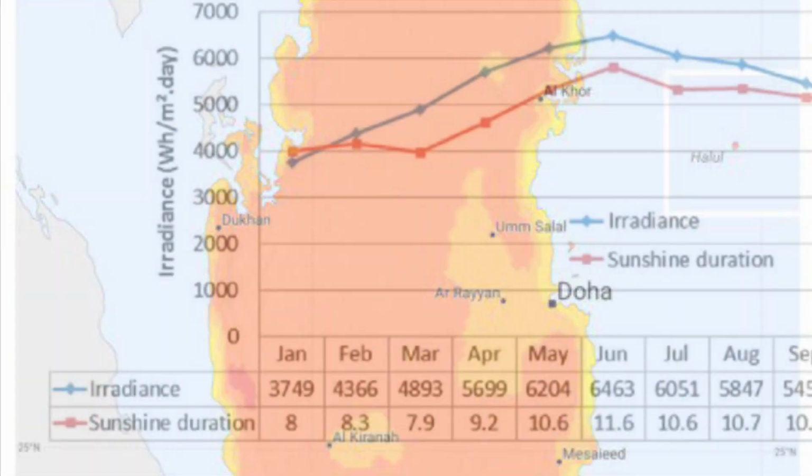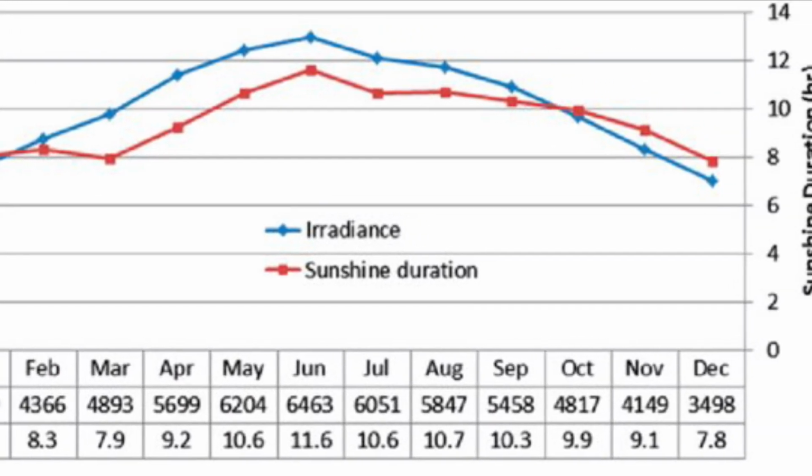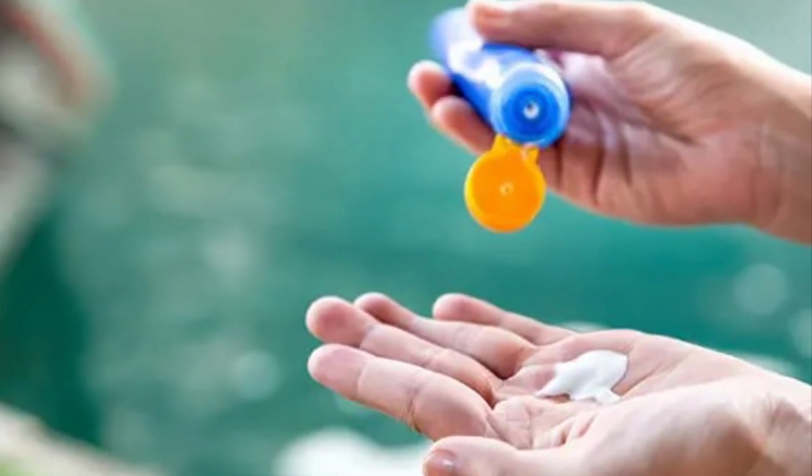People living in Qatar constantly experience exposure to solar radiation, and Qatar has a net UV radiation rate of 11 to 12. This means that Qatar experiences extremely high levels of UV rays. Researchers have tried to come up with solutions for people such as sunscreen usage.